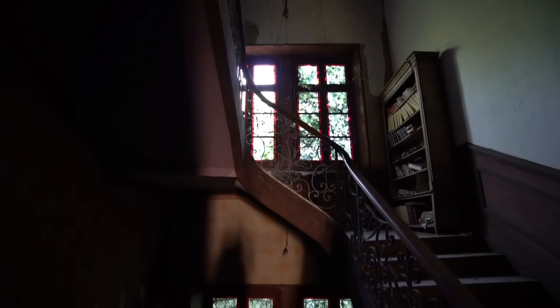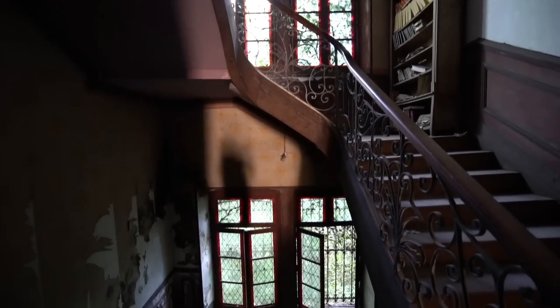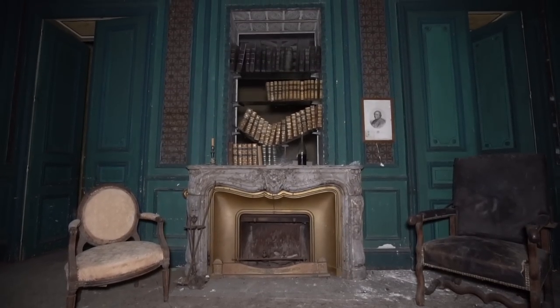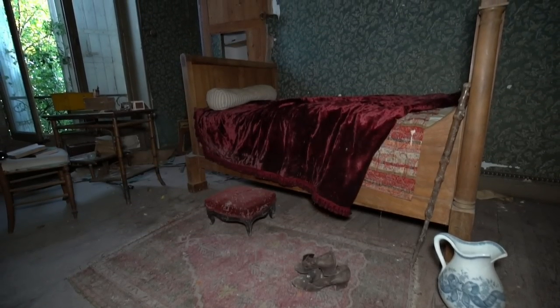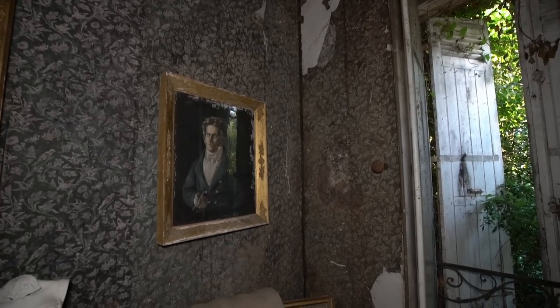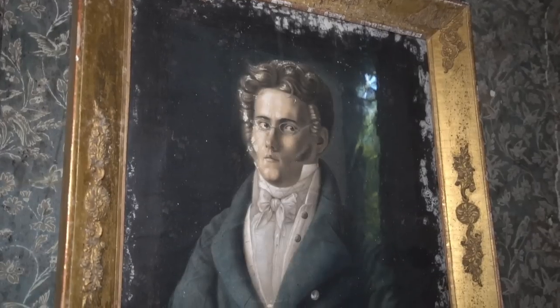Who resided in such a secluded mansion? And where did they go? Distant birdsong and the hum of thousands of insects surround us. An otherwise eerie silence rings through the lofty hallways.